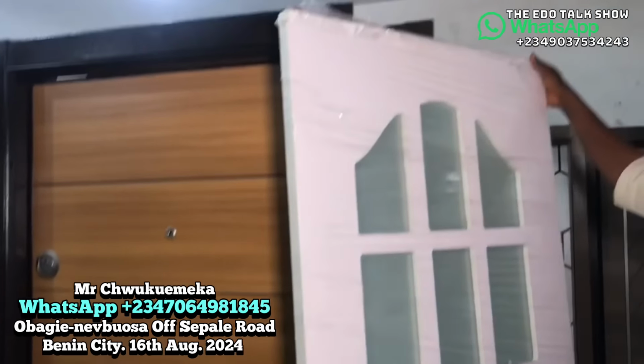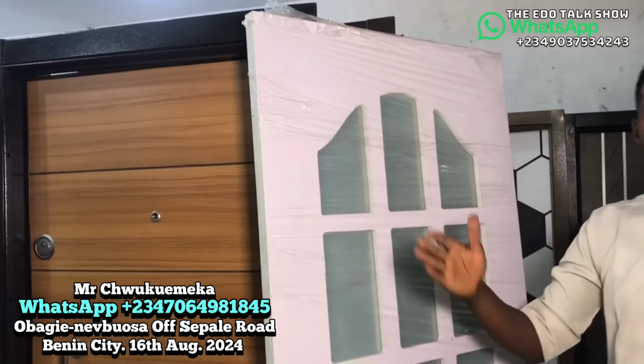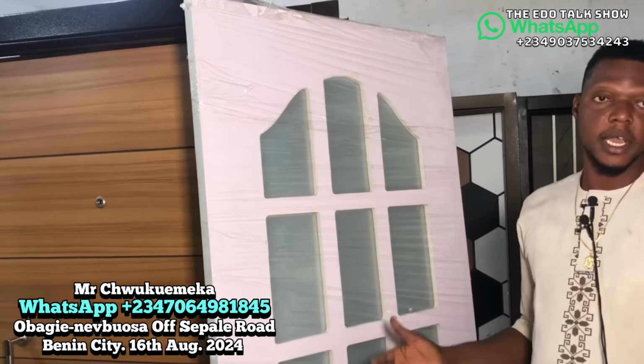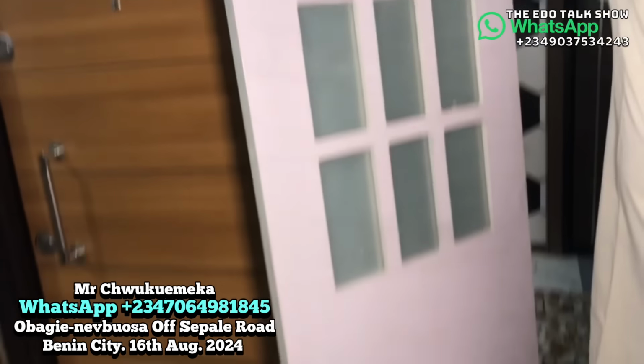What about this wonderful door here? Wow. This door is very unique, for between the kitchen and dining. You can use this door in your kitchen, between your kitchen and dining. Very sweet door. Or you can still use it for a toilet door. It's very unique. So this door now is 180,000. Okay, 180.